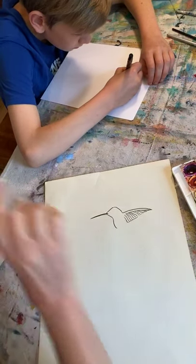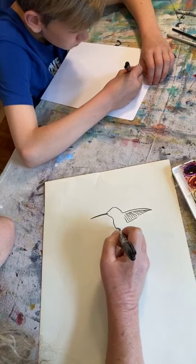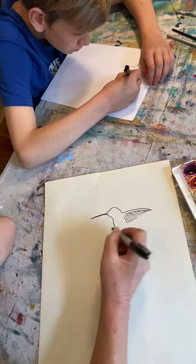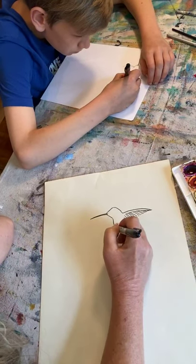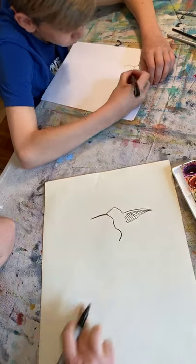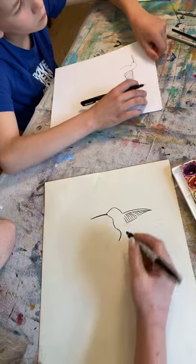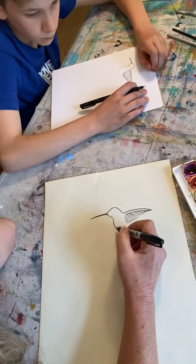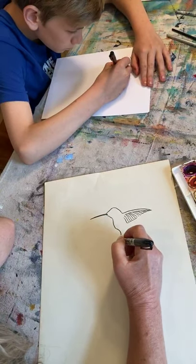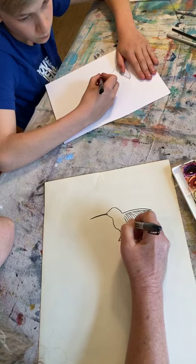Okay, so now we're going to come back to the tummy part. Okay, so where we ended up, now I want to curve the other way, and my line's going to point down towards the bottom left corner of my paper. Not very long, but I'm going to curve around, and I'm going to point it right down there, okay? So I curved out for the tummy and then I curve in. And then at the end of this point, I'm going to take this line and come right up to the wing.